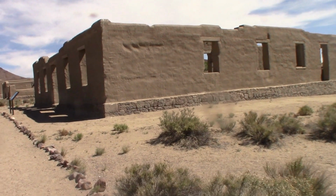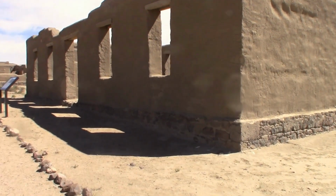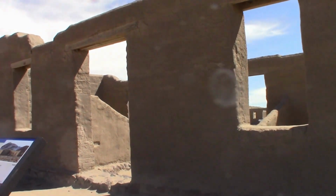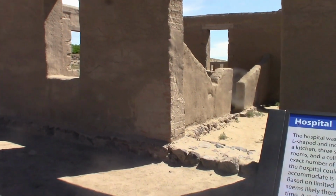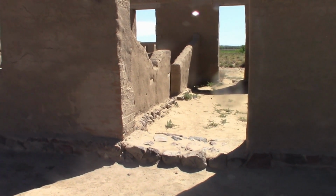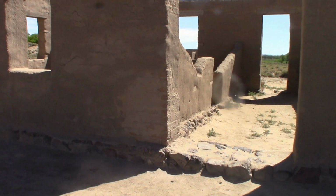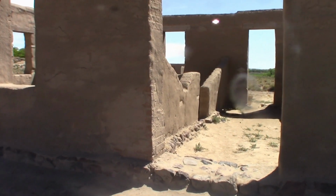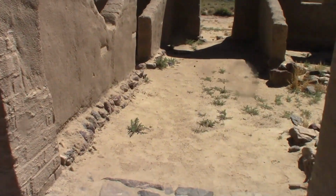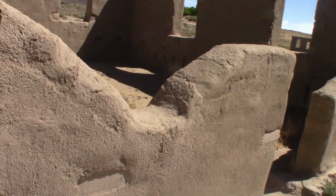And this building looks interesting just because of the size of it. Let's go see what this is. Hospital. That would explain it. It was distinctly L-shaped and included a kitchen, 3 small rooms, and a cellar. The exact number of patients the hospital could accommodate is unknown, but it seems likely there were 20 or fewer at any one time. There was 1 post surgeon and 1 matron, and the nurse treated both soldiers and civilians. The surgeon was also responsible for sanitation on the post, including garbage and company kitchen inspections. Oh yes, it's L-shaped. Look at that. You can see all the different rooms. One big room here.